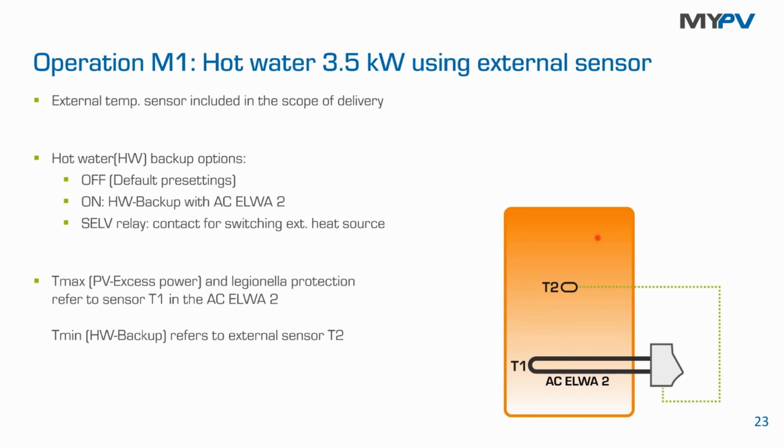And once you use this external sensor, and it always needs to be installed somewhere on the tank above the heating rod, of course, otherwise you would not measure anything. Once you use this, you have a third option here for the boost backup. Option 1, it's always deactivated with the default presetting. Option 2, you use the AC ELWA 2 to ensure your minimum comfort, but now there's the third option.